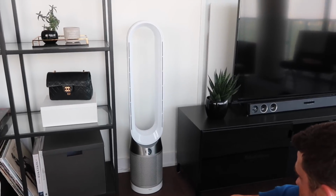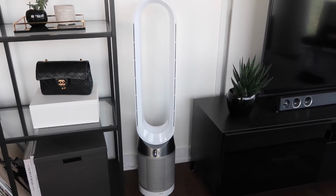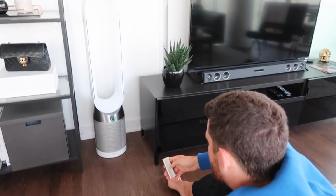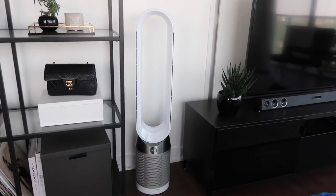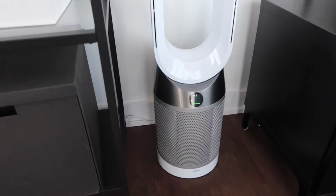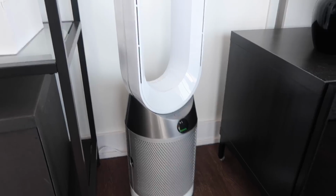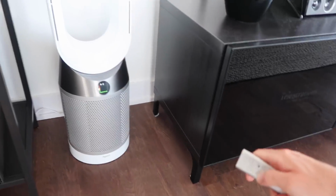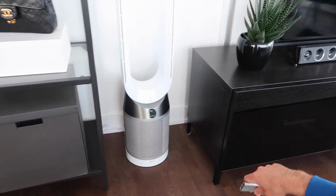So this is the Dyson Pure Cool. It uses air multiplier technology, and we are setting it up right now. So this green line on the bottom tells you how pure the air in the room is. Here, let me stop it from rotating with this handy remote. And you can also download the Dyson app, which is sick, and my new favorite app.